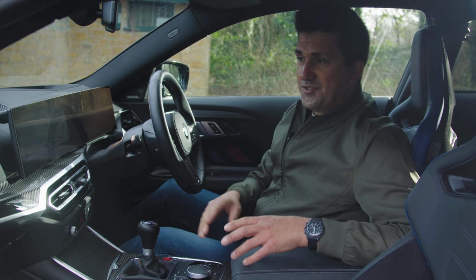The jury's out. I'd love to know what you think, so let me know in the comments below. Do you think this is a good-looking car? Do you think the M Performance Pack with the even more radical rear end is even better? Or do you think this thing is utterly hideous? Let me know. I'll reply to you.